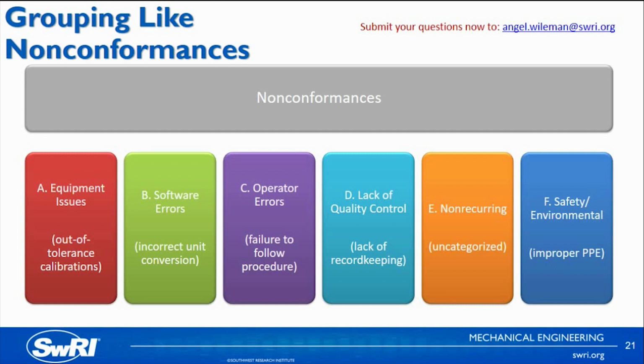So we go through all nonconformances that occurred during the previous year and we group them into categories. Here you can see our main groups and an example of a nonconforming condition that might fall into that group. Each of these groups has many subgroups. For example, if we just look at Group A, when we track equipment issues, we further group them into out of tolerance calibrations, into equipment failures, also failure of customer supplied test articles. So we use these categories and then the subcategories to trend whether we are experiencing the same problems over and over. And if we are, we can address the root cause of that if necessary.